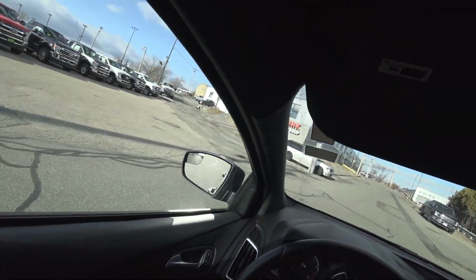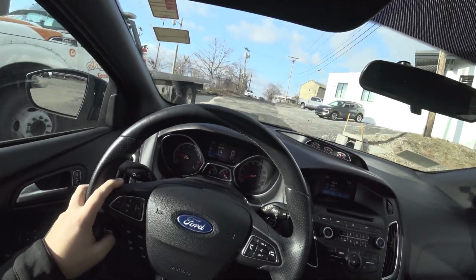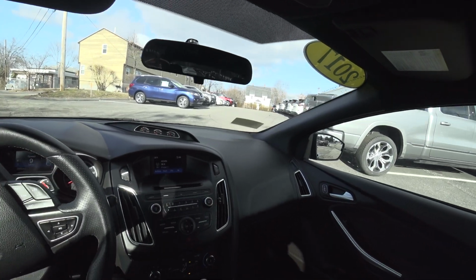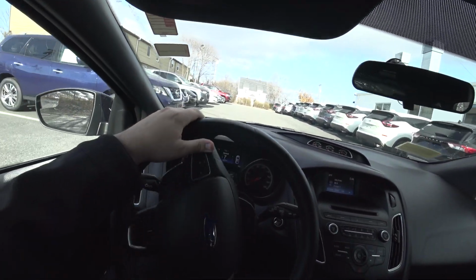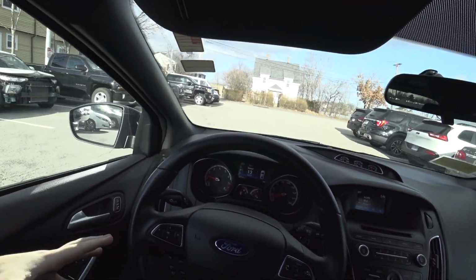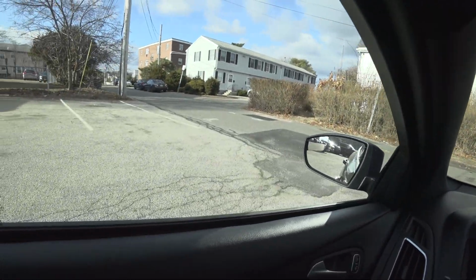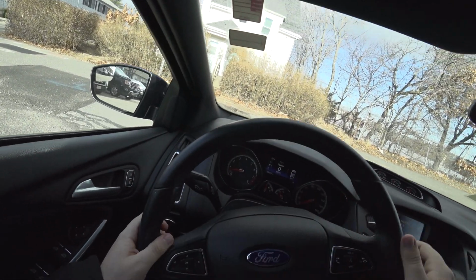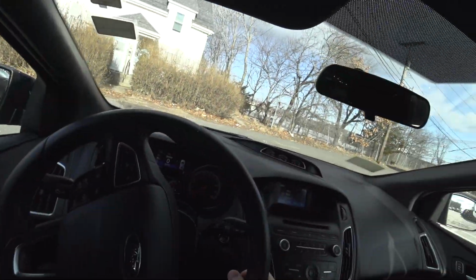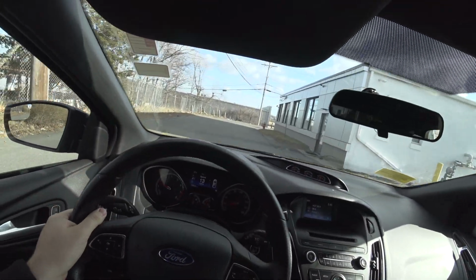Over the rough road section. Not bad. The clutch isn't bad either. It's a little heavy, has a little bit of weight to it, but it's not overbearing. It's also extremely easy to drive as it automatically revs the car up. Once it's about to stall, it's gonna rev itself up. So you really don't have to give it any gas to get it moving.